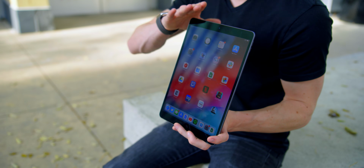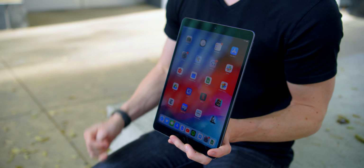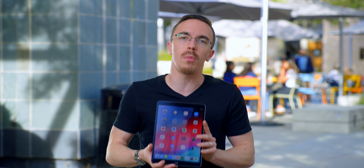At $500, there's the iPad Air. Now this is also refreshed for 2019 and has very similar specs to that iPad mini. You can really think of this as an upgrade from the iPad. Sure, it's a little bit more expensive, but you're getting a better display, you're getting support for things such as the smart keyboard, and you do get those more modern specs.